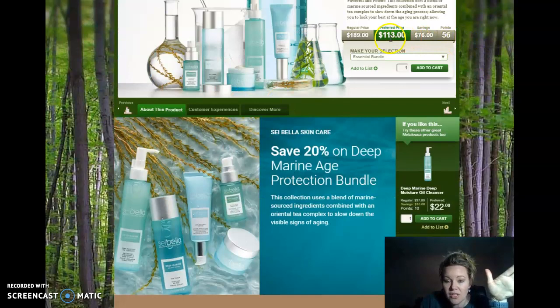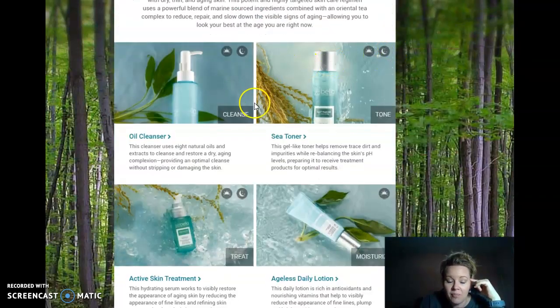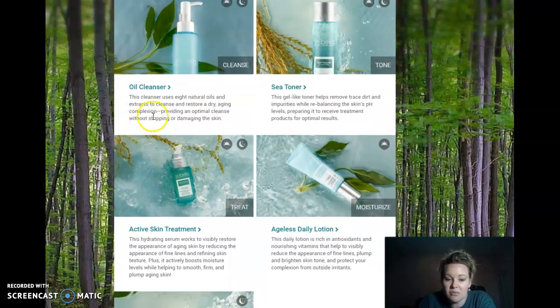Coming in at $113. It's 20% off, so we're going to save a little bit of money here. You cleanse, and it's an oil cleanser. So I just think that's super cool. It's just made a whole lot different. It uses 8 natural oils and extracts to cleanse and restore your dry aging complexion.